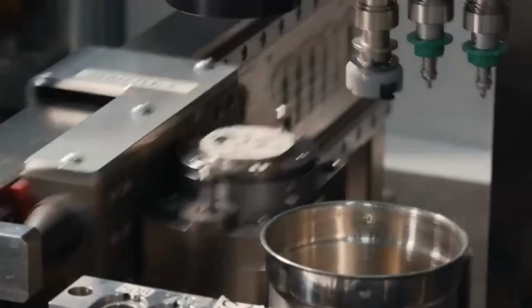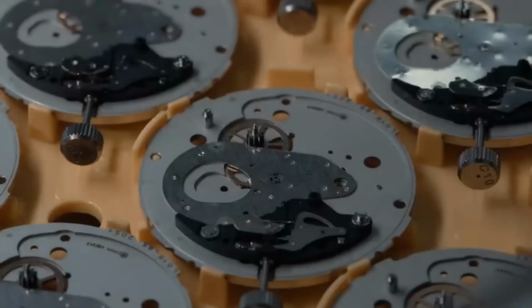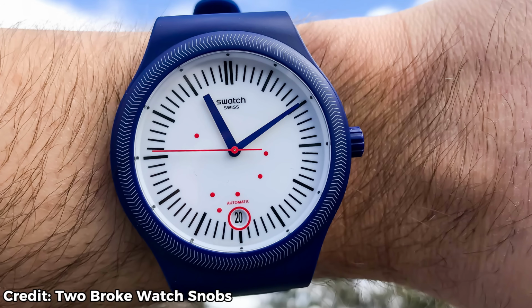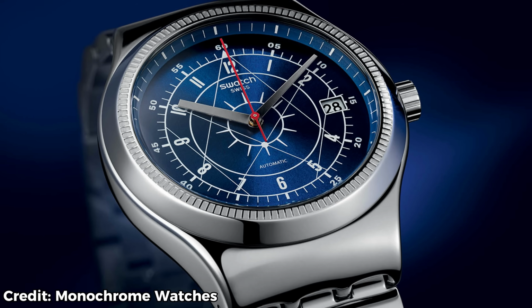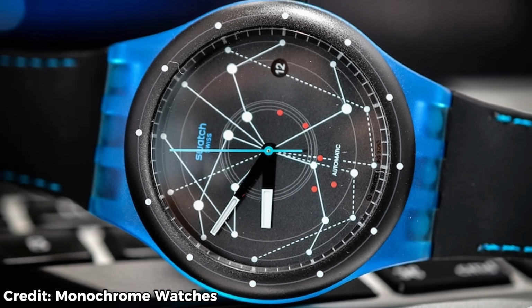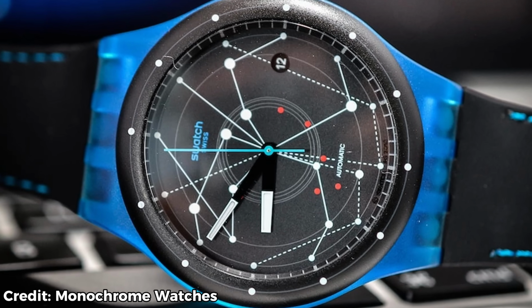Next then, the Swatch Sistem51. Automatic, Swiss-made, 42mm, and a Swiss-made automatic for under $200. Yes, but there's a twist. It's made entirely by machine. It has only 51 moving parts, and it's sealed, meaning no servicing. You're supposed to recycle it when it dies. With a 90-hour power reserve and a lot of playful designs, this is a bold flex from Swatch, and a great first mechanical watch for people who like a bit of colour.